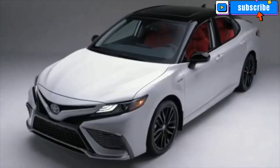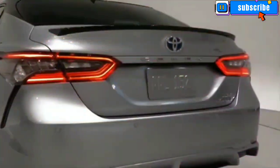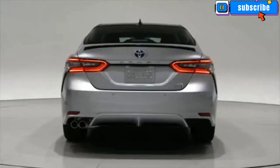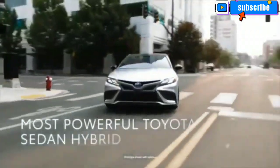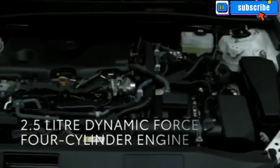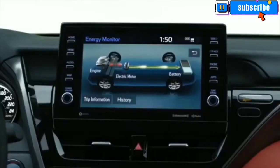Once more, the 2.5-liter four-cylinder engine and hybrid system in the Toyota Camry Hybrid produce 208 horsepower in total. The front wheels receive power via a CVT automatic transmission. In our tests, the 2021 Camry XSE Hybrid reached 60 miles per hour in 7.4 seconds, which is considerably longer than a 2018 Honda Accord Hybrid's 6.7 seconds time.